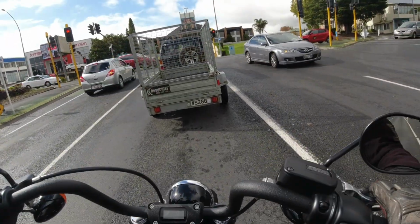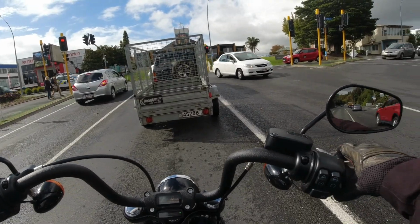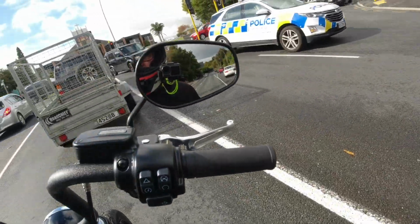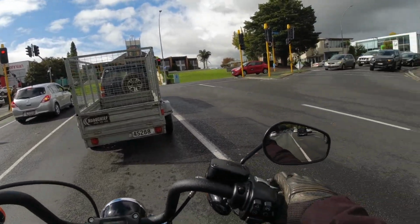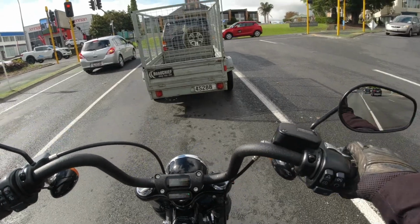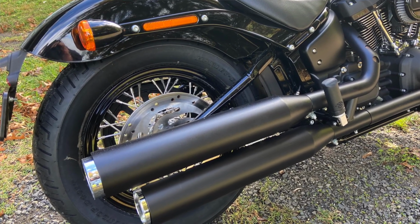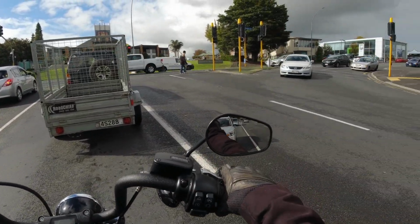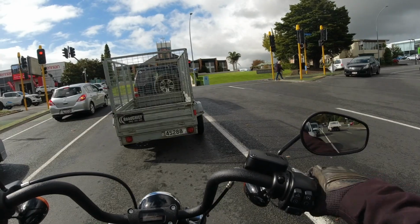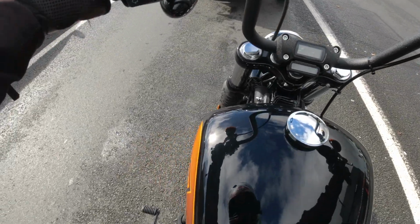So yeah, Street Bob 114. Easy to adjust. With these Softails, you've got a really easy to locate, can't remember which side it's on, nice remote preload adjustment, which really sharpens up the handling. Though this has got a nice narrow tyre compared to some of the big bikes. The FXDR had like a 240 wide tyre. And those big bikes with the big tyres really respond well to cranking up the preload. They handle a lot better. This is handling quite nicely.